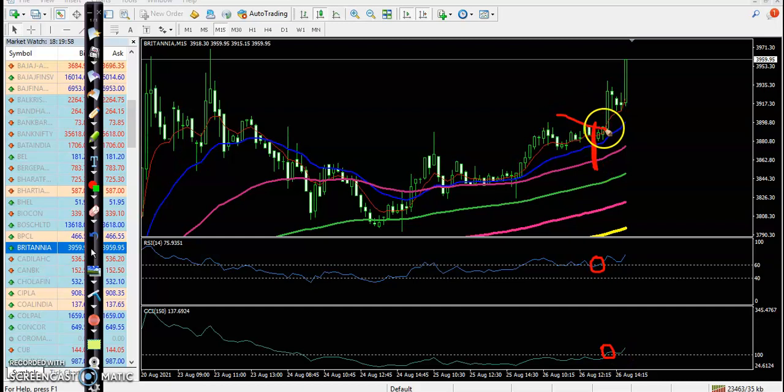All right. So once it crosses this level, that is definitely our perfect buy opportunity. So all the way price goes up from this area. This one, Britannia.